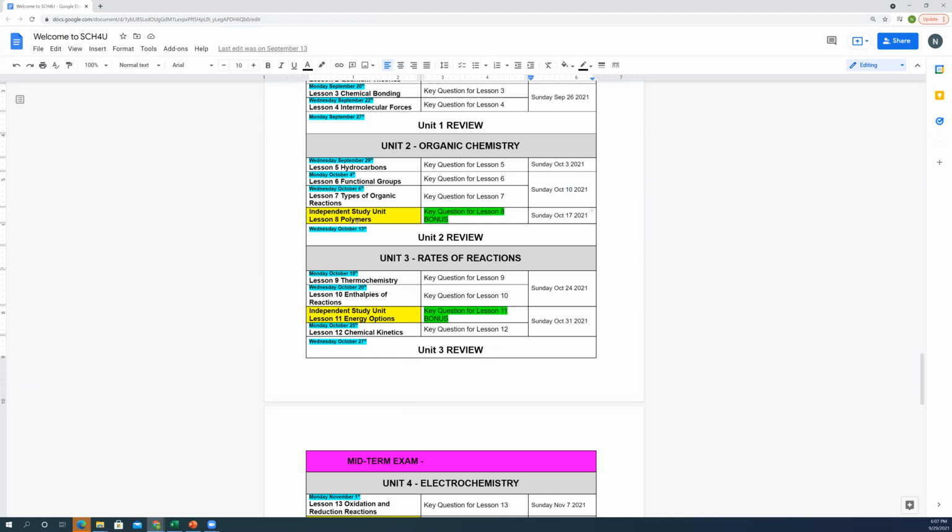Lesson number 8 on polymers is an independent study unit, meaning that I will share this lesson with you the same way I do my lessons here. And you can go over the material and understand it and study it. And the key question for lesson 8 is a bonus, meaning that you can hand it in, but you don't have to. If you hand it in, it will count as a bonus.